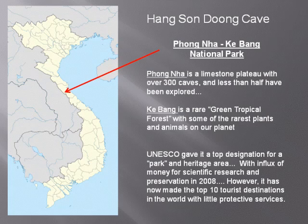Now, UNESCO gave this designation as a park, and they gave lots of money, right? But it's way back in the middle of no place. And when they gave it all of this research money, because it's got a tropical forest with it, it is a real remote cave region. When they gave it all the money in 2008, they didn't give it enough money to protect it. So it sits there pretty much unprotected, except for the fact that it's a two-day walk through the jungle to get there. So not very many people are going there.